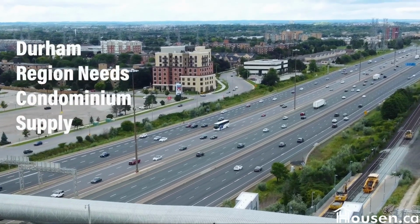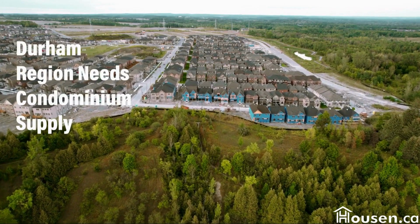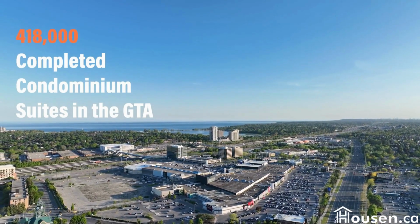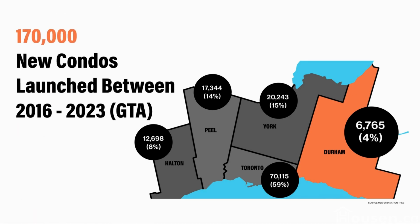The major challenge that we face in Durham region is the lack of condominium supply and the high dependence on low-rise homes to supplement the housing needs of locals. With over 400,000 completed condo suites scattered across the GTA, shockingly only 2% of that inventory is currently in Durham region. Between 2016 and now, we've seen over 170,000 condo suites launched across the GTA, and only 4% are represented in Durham.